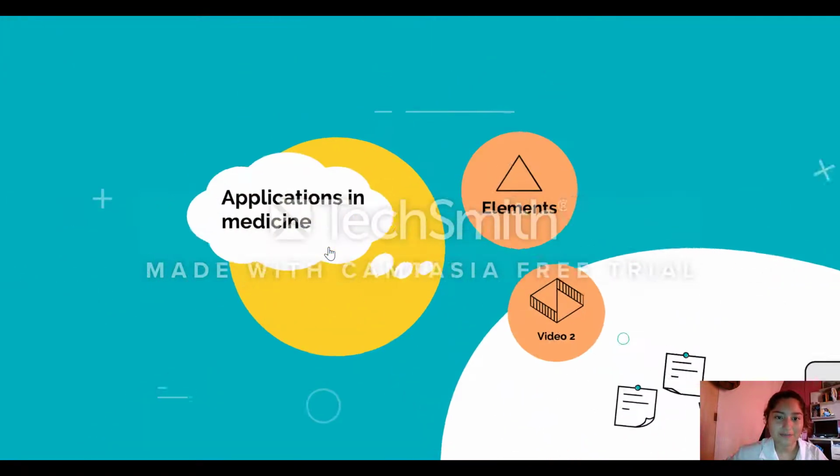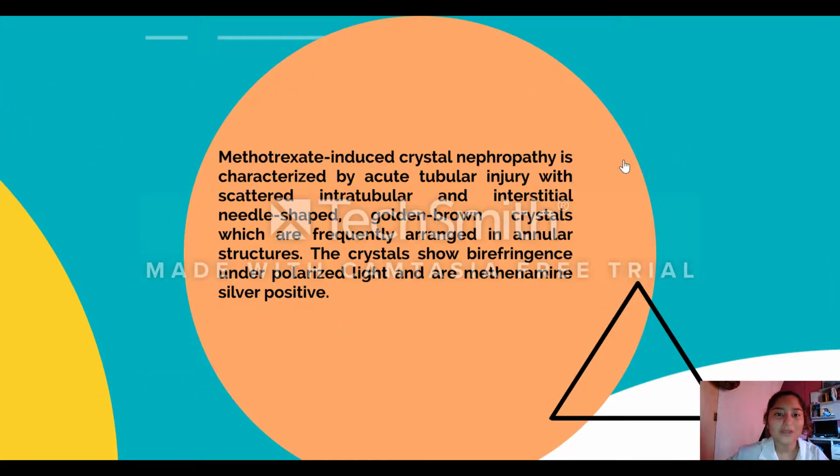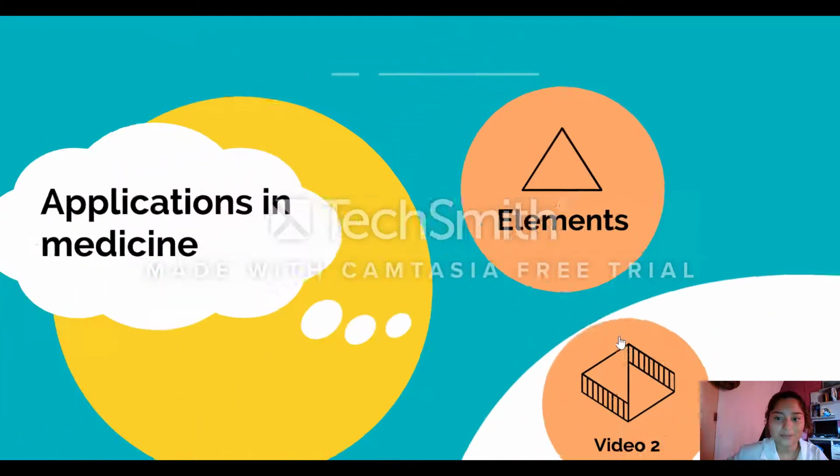Applications in medicine. Methotrexate-induced crystal nephropathy is characterized by acute tubular injury with scattered intratubular and interstitial needle-shaped, golden-brown crystals, which are frequently arranged in annular structures. The crystals show bright fluorescence under polarized light and are methenamine silver positive.